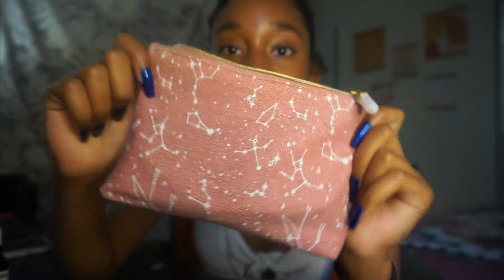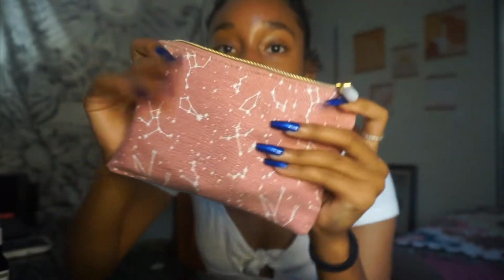This is my makeup bag. It's so small, I know, but it keeps everything that I use for my makeup in here. The crystal right here, which is so me. It's just so cute to me, and it's literally so small. It's like the size of my head.